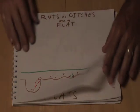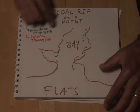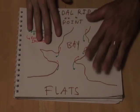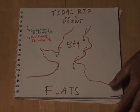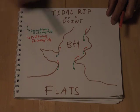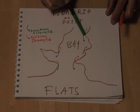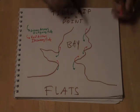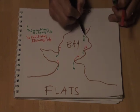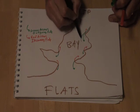When I got off the flats and tucked up into one of the bays associated with the flats, I found tidal rips. This is a two-dimensional representation of one of the bays that's connected to it, and I used 2 different colors here. The green arrows are the outgoing tide, and when the tide was going out, I could find these points, and the current would sweep across and curl in like that. Right in here is where I was catching fish, and there were foam bubbles, and leaves and debris that showed me that this was very still water, whereas what was sweeping across was very quick.